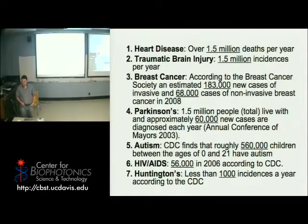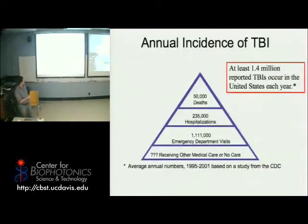But it wasn't until partway through the Iraq war this time around that traumatic brain injury really started getting much attention. And all of a sudden now, there seems to be funding opportunities for us. So this is from the CDC, about 50,000 deaths a year, over 235,000 hospitalizations, so there's more hospitalizations than there are detections of breast cancer, over 1 million emergency department visits. So this is a really big issue.